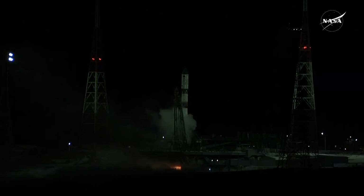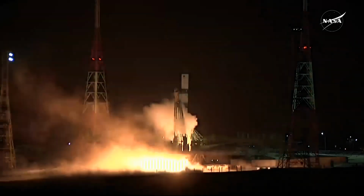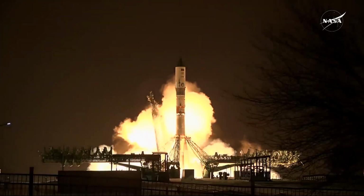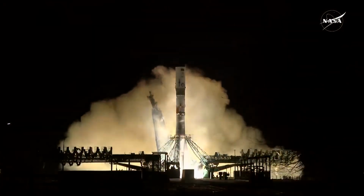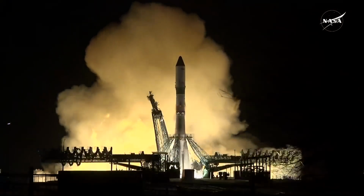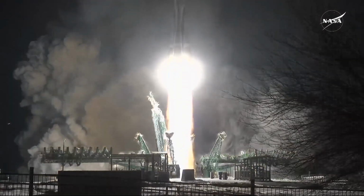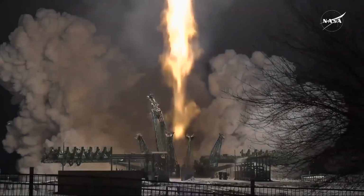We have the sequence for engine start. Engines coming up to full throttle. Turbo pumps at full power. 3, 2, 1. And liftoff. Liftoff of the Progress 91 cargo ship on a delivery run to the International Space Station.